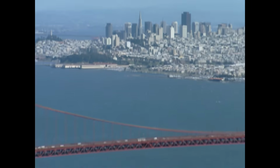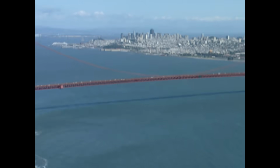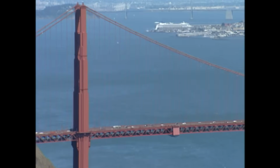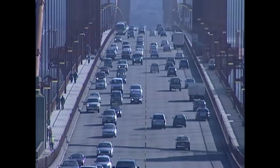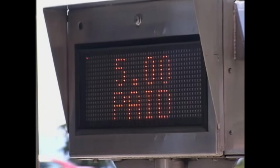In San Francisco, the Golden Gate Bridge stands as a permanent reminder of one exceptional moment when dreams and determination fell into alignment. A moment that is celebrated with each passing car. As of 2005, it's estimated that over 1.8 billion vehicles have traveled across the bridge. From a practical standpoint, this also makes this toll bridge an incredible economic success story.